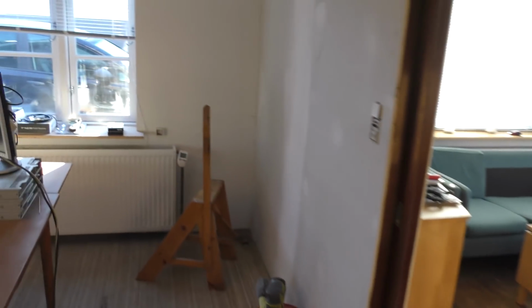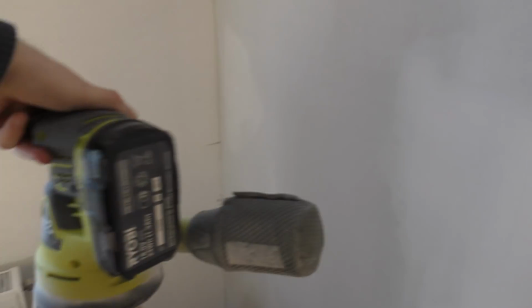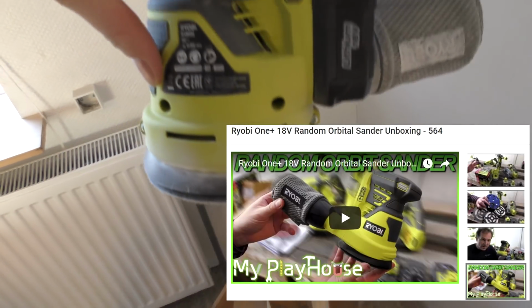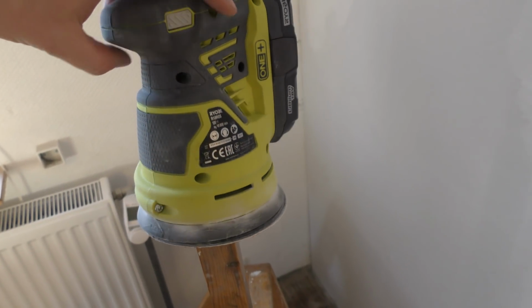So I have been doing that over here. Also two boards meeting up here. That has gotten one go. It will need another one, and then when that has dried up, I polish it with this Ryobi. I forget what this was, that had a funny name, didn't it? Some random orbital something. I did a video on that. I forget what they called this. It was something random orbital sander. So that goes there.